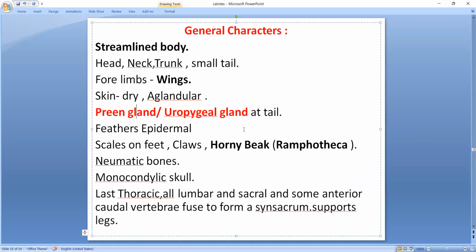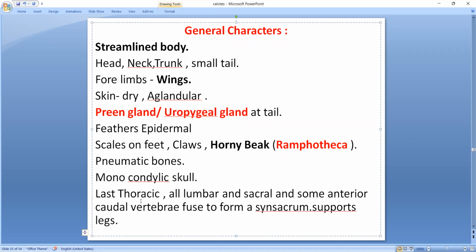So this is the first one, this is the second one. Terms చూడండి. I'll give the number here. One, two. So pneumatic bones are present. We all know that. The pneumatic, air-filled bones are present in the endoskeleton, and the skull is monocondylic type. Okay, so here this is important. Another technical term. See, last thoracic vertebrae. Remember.